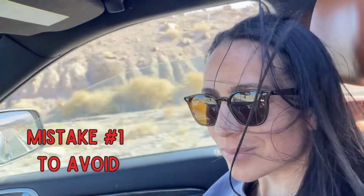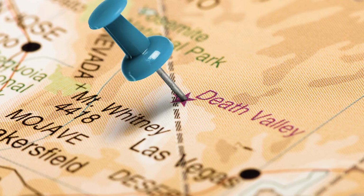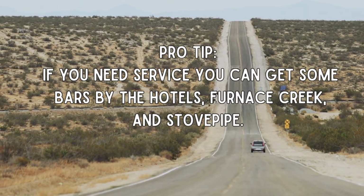I'm going to start this off with the first mistake we made that you will want to avoid, and that is download your map. Do it now before you forget. You will have no service once you are inside Death Valley.